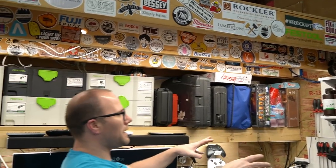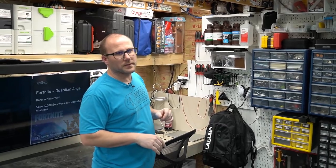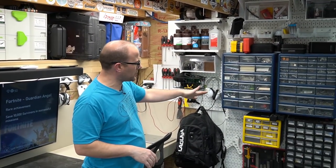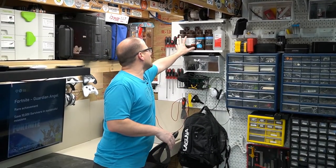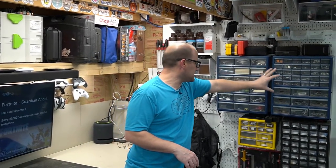So over on this side, we have another wall of wall control. And of course, storage is very important in a small shop. So I have it packed full. I have my resin for 3D printing. I have all kinds of odds and ends.